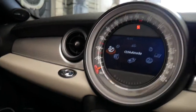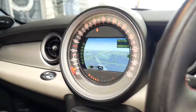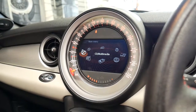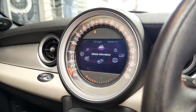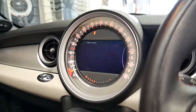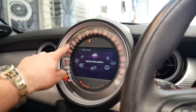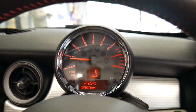So we'll start it up, foot on the clutch. So press confirm, press here. That's your navigation, home, phone, radio, multimedia. Great. So basically you've got your speedo here. You'll say, oh gee, that could be a bit difficult looking over there to see the speedo, but you've also got it over here, which is great.